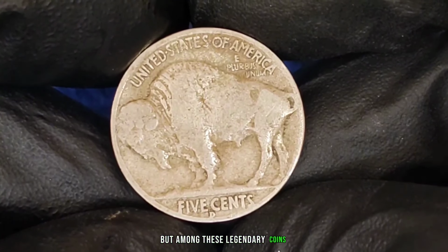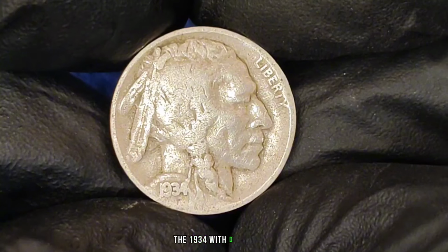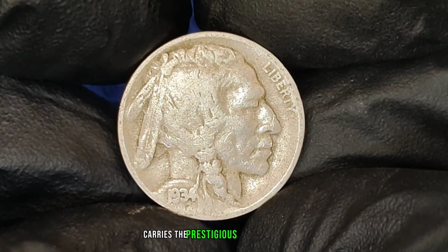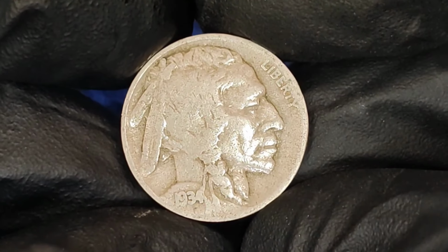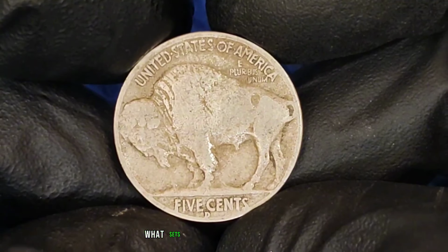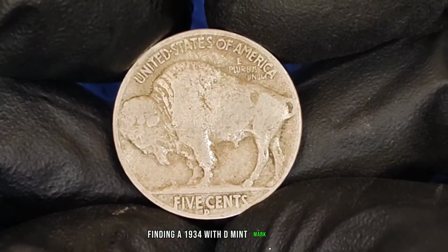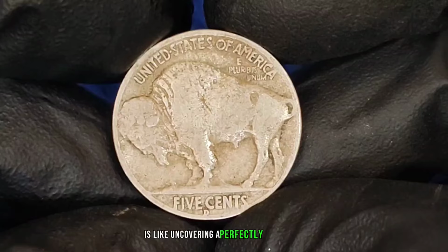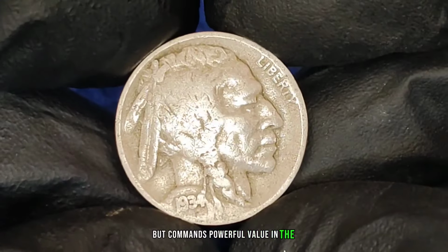But among these legendary coins, some years and mint marks shine brighter than the rest, and none gleams quite like the 1934 with D mint mark Buffalo nickel. It carries the prestigious D mint mark from the Denver Mint, making it one of the more sought-after issues from the later years of this series. In very fine condition, its features are still bold. The Native American's hair braid, the bison's shoulder, and the date all remain sharply defined. What sets this coin apart is not just the craftsmanship, but its preservation. Finding a 1934 with D mint mark in very fine condition is like uncovering a perfectly preserved piece of buried treasure, something that doesn't just have historical importance but commands powerful value in the auction world today.